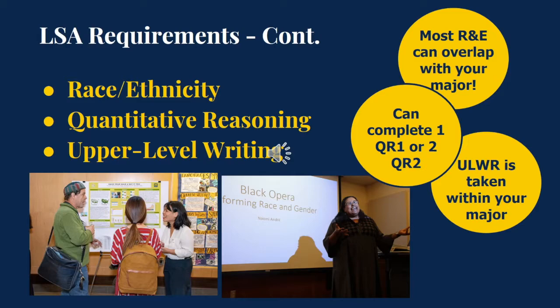The next requirement is quantitative reasoning, which you can complete in 2 different ways. You can take a QR1 course where math is the primary focus of the instruction, take 1 QR1 course, and you are done with the requirement. If you would like to take less math all at once, you can take courses that are designated as QR2, where math is an important but not primary focus of the instruction. You would need to take 2 of these courses to meet the requirement.